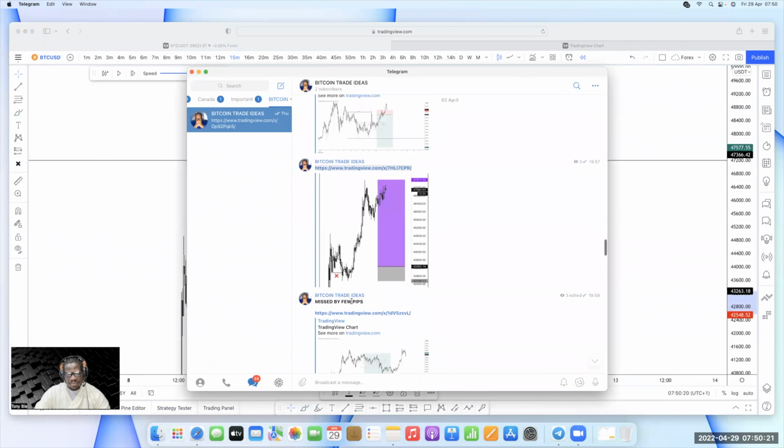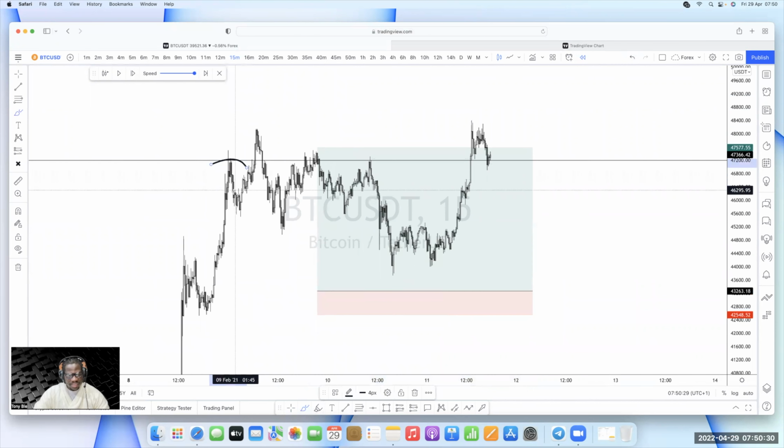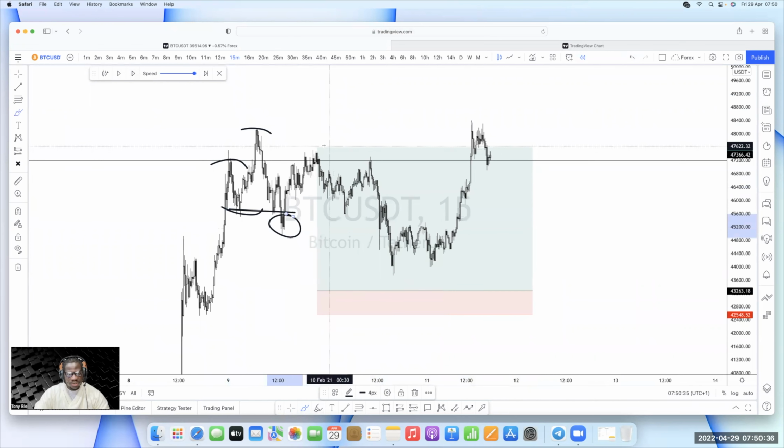So missed by what? Missed by a few pips. I missed that trade by a few pips. And looking at the structure of the market, it gave us a higher high, higher low, higher high, and then it broke the structure. I think I should have been looking for a sell opportunity.